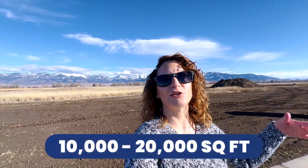It's going to depend on the size of the lot. They're between 10,000 and 20,000 square feet. And of course, the view is going to make a difference as well. The final plat is recorded, roads are all paved, mailboxes are in, and it's all ready to submit building permits.